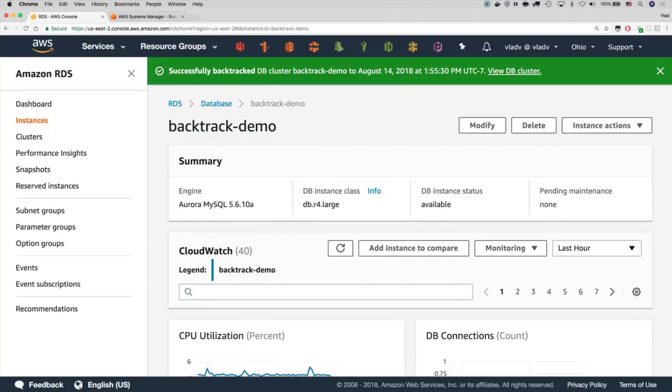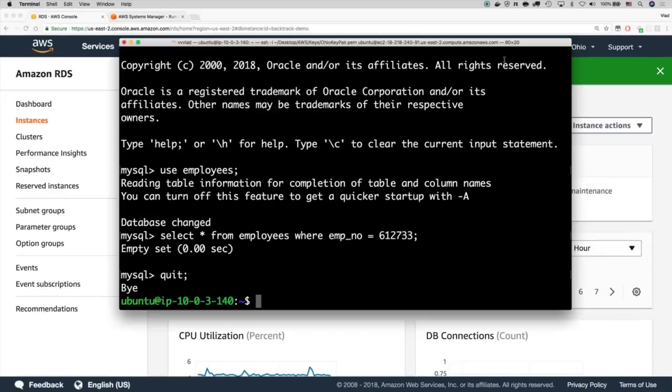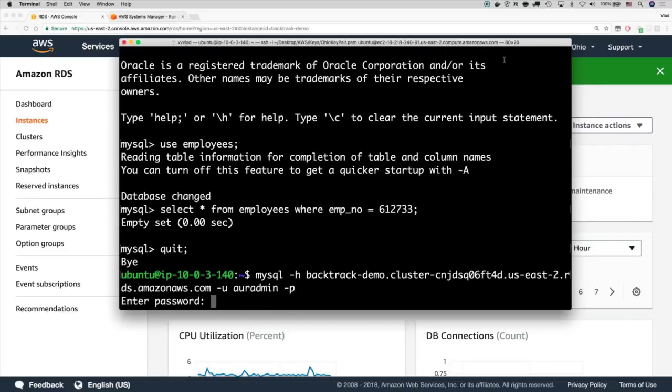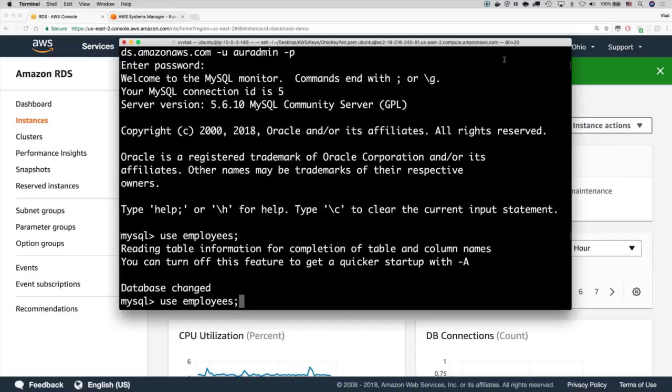All right, so I've successfully backtracked again. The console helpfully confirms that the process has completed. So I'm going to go back into our MySQL console and see what state my database is in at this point. I'm going to use the employees database, and I'm going to try to find my personal record. And sure enough, I am in the database.